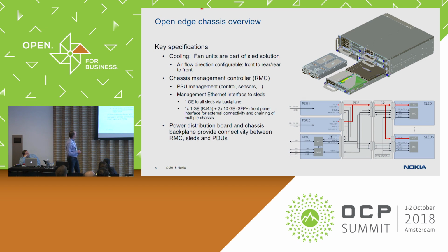Okay, so like I mentioned, the RMC is responsible for managing the power supply units and providing Ethernet connectivity to the sleds. So it's a 1 gigabit per second interface, 1000BASE-T, through the front panel of the RMC. The power feed is centralized, so these power supplies are feeding several servers, and they don't need to be individually fed. One power supply is able to feed the entire chassis to 2 kilowatts, and when both are operational, they operate in a 1+1 manner, so sharing the load.